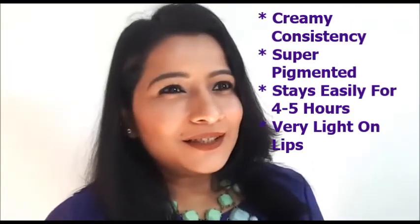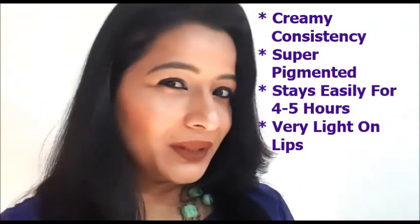My lips are on fire right now. Oh my god, it's burning, because I've already swatched seven colors for you. See, it's such a beautiful brown. I am really in love with this color.